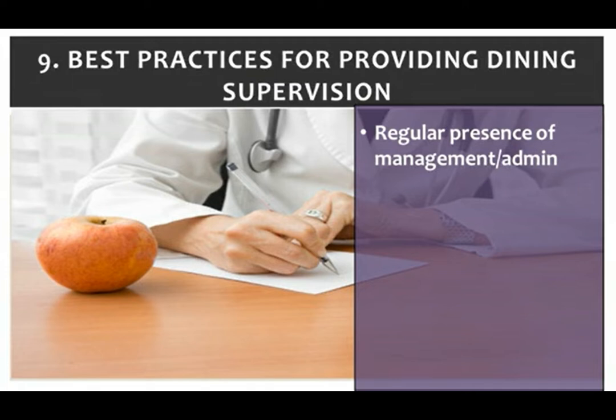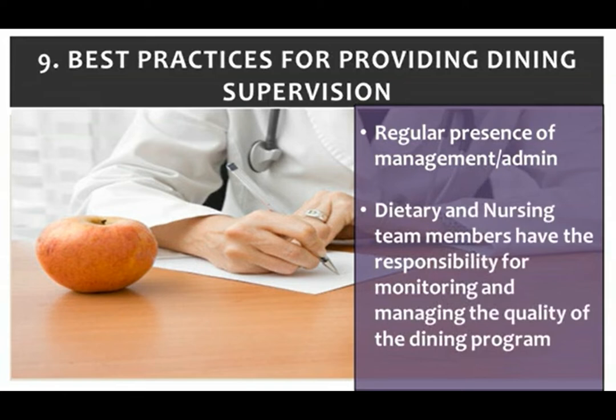Ensure the nutrition manager, registered dietitian, and registered nursing staff, as well as other dietary and nursing team members, have responsibility for the monitoring and management of the quality of the dining program and its benefits and risks. Complete mealtime audits on a regular basis to ensure the dining program provides a safe and pleasurable dining experience.